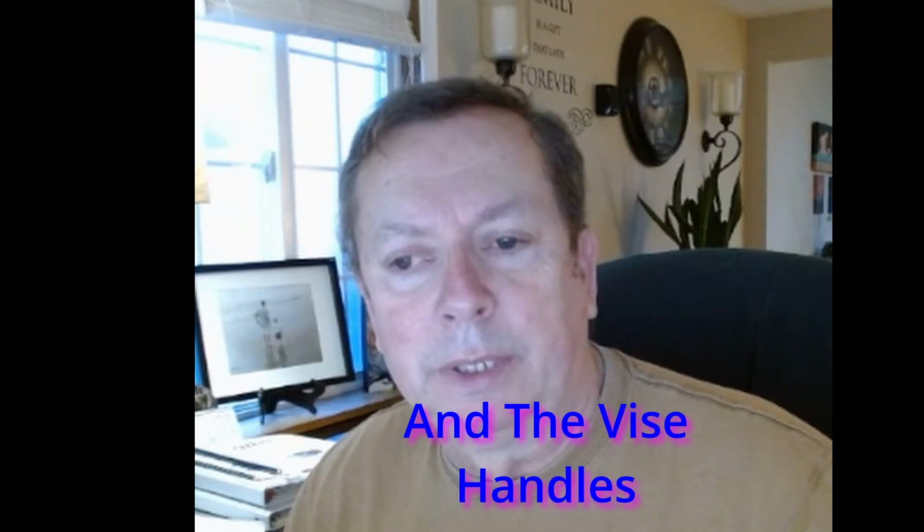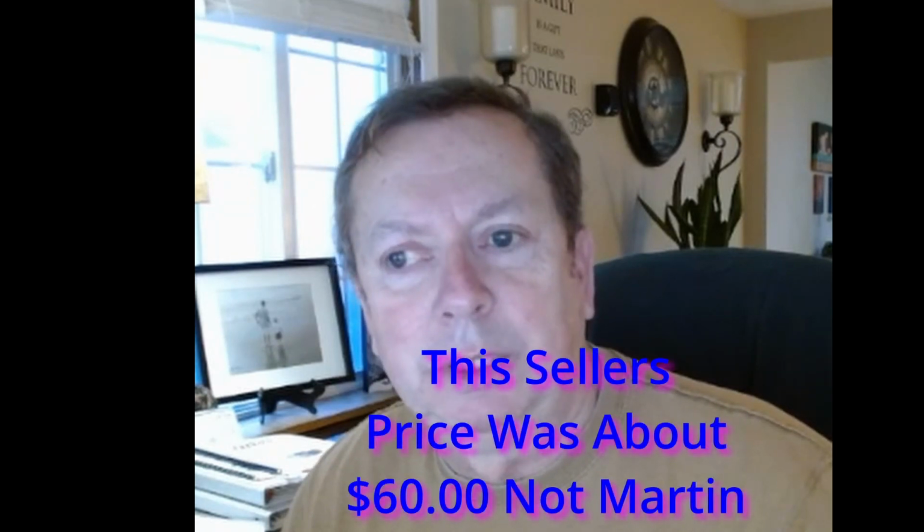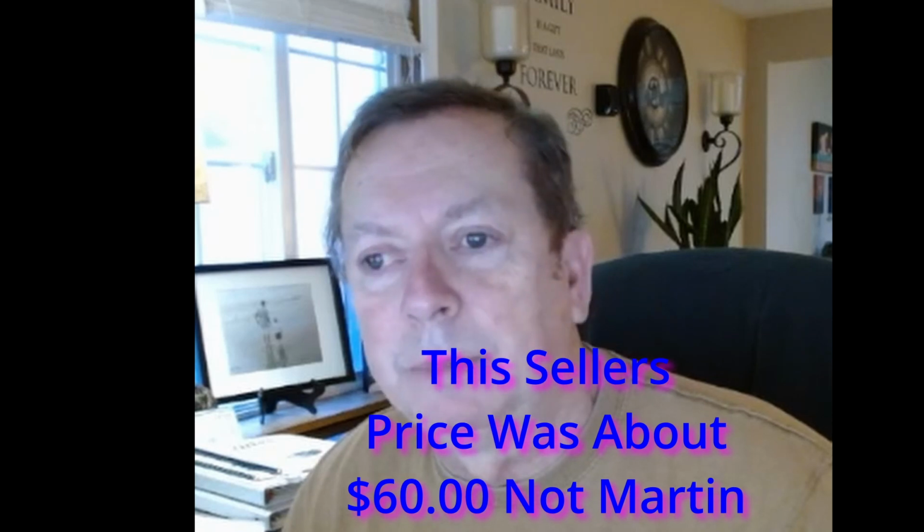This is the same seller that tries to sell new handles that fit the mill and the shaper, the cast iron adjustment handle. We've already decided that that is the handle that's being manufactured now by Martin. His prices were about $60 here 2, 3, 4, 5 months ago, whatever it was. They crept up very quickly to $99, and now I see they're up to $129.99 plus shipping.